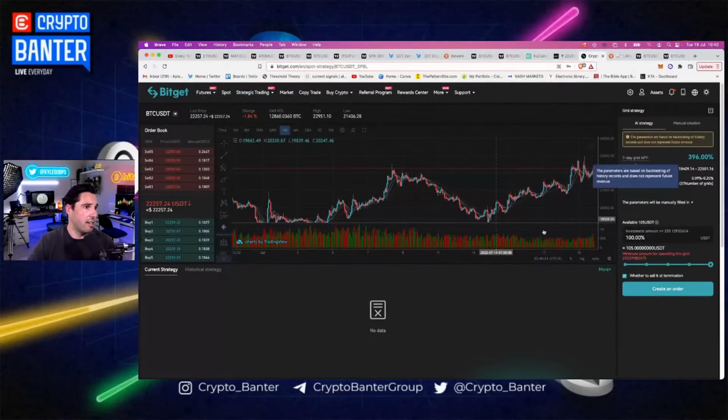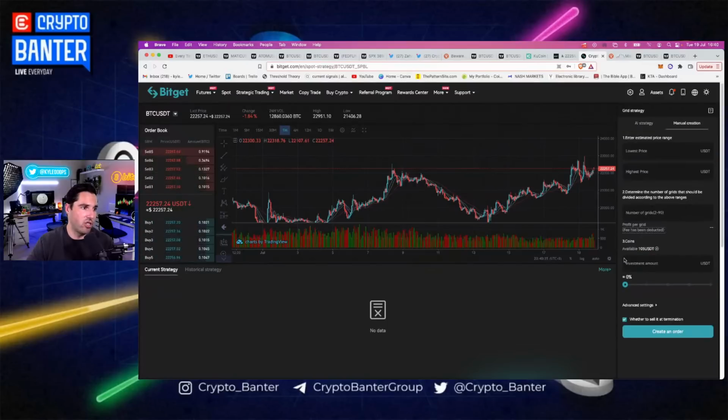Click on that, and then you go to manual creation. This one shouldn't have a limit. You'll be able to enter whatever you want over there. It just seems like the automatic one that has a limit. You can type in your number of grids. I see they go up to 90 grids. So for example, say you wanted to enter 25, you put in your low price, you put in your high price, and it will stagger your orders in for you. So that's the best way to do that.